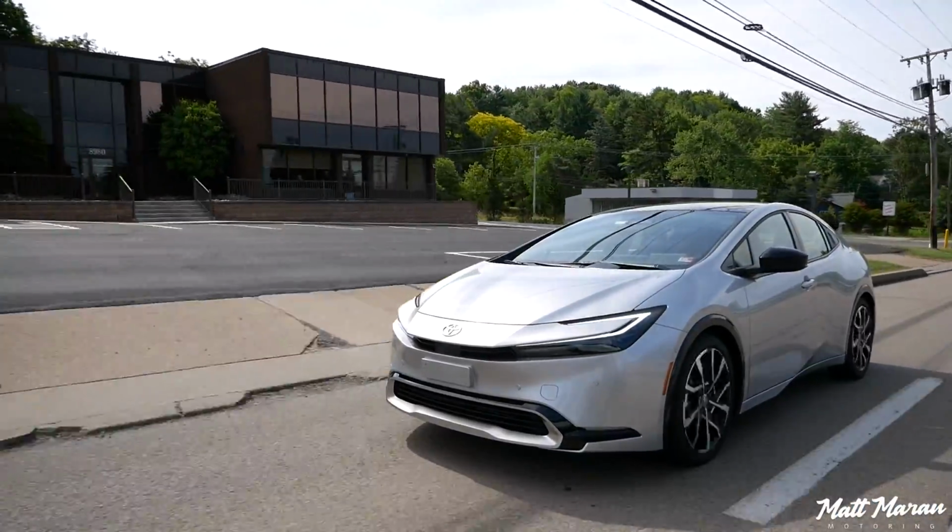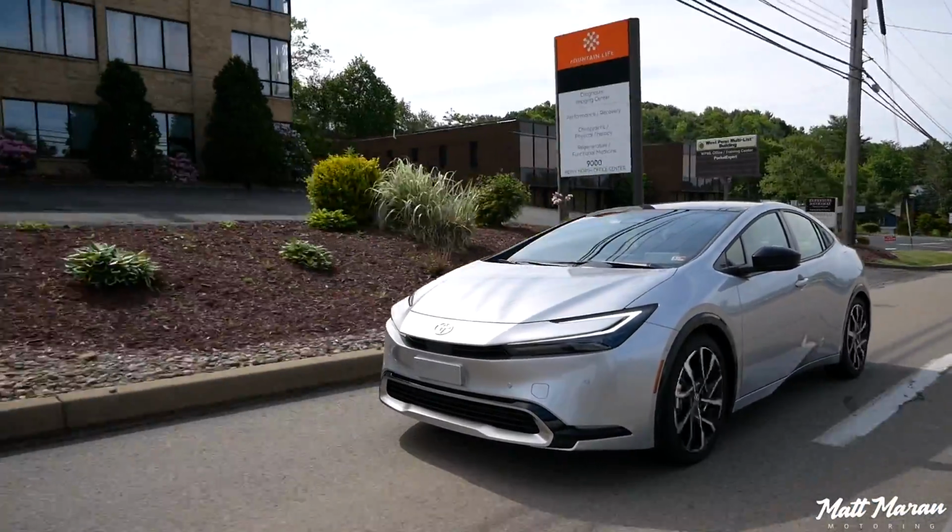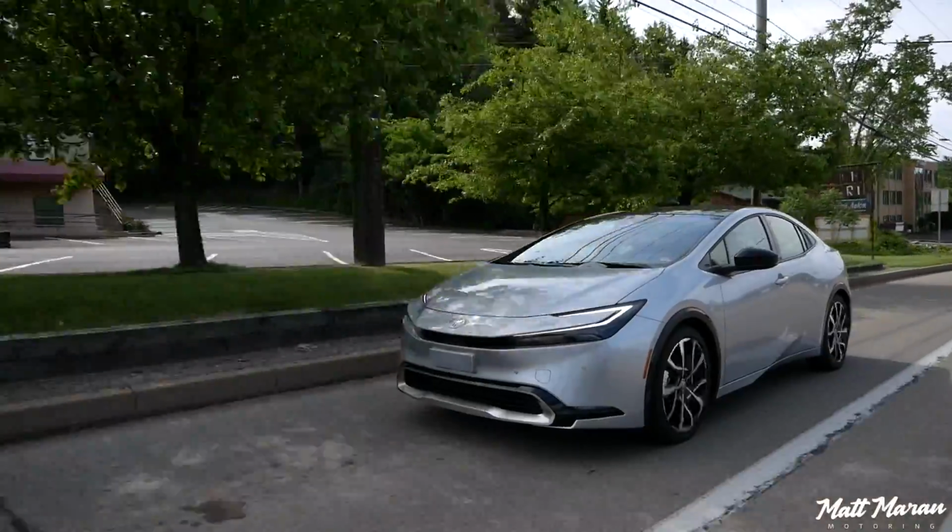What's up, everybody? So I've been driving the 2023 Toyota Prius Prime for a whole week now, and as you can hear, the gas engine is running, but a lot of this week I was driving in fully electric mode, and it's really well done.